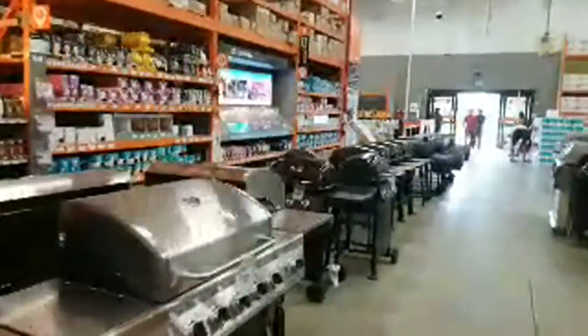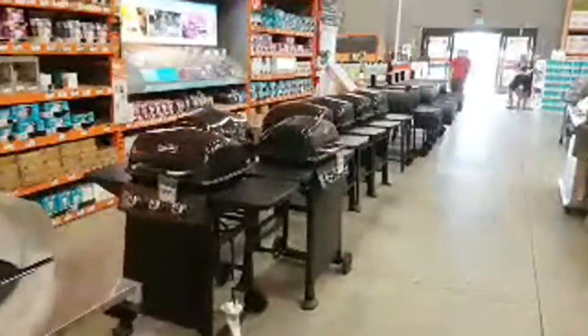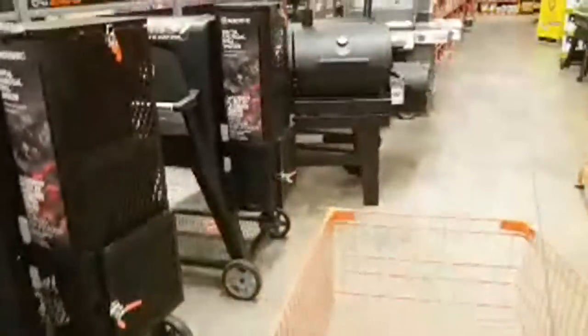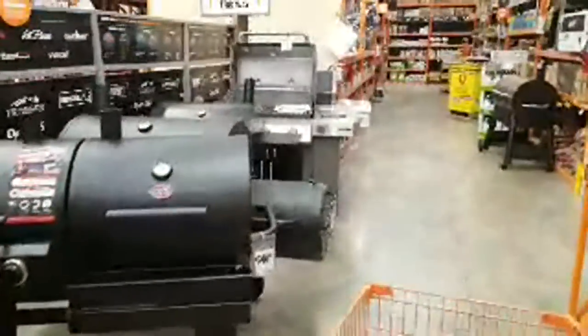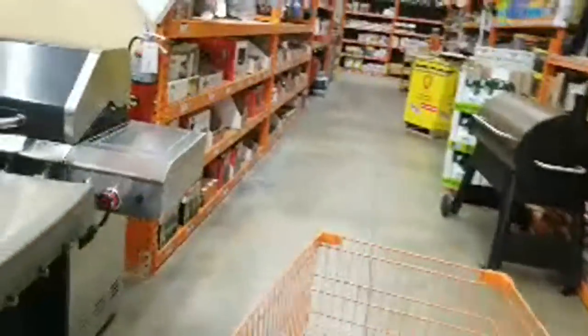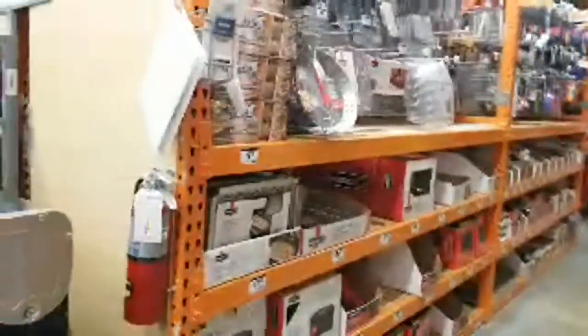And I don't think they've sold any of these grills either, so I'm kind of concerned for them. They brought in all of these grills over the summer, and look, they're trying to stash them up and down the aisles because there's just no room for them. And I don't think they sold too many of them.